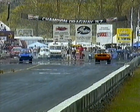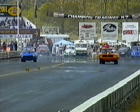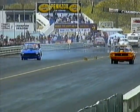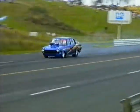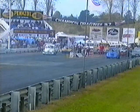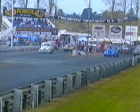Next up in the left-hand lane, it is Lindsay Hollard in the Ford Cortina up against Mark Anderson in the Valiant Charger. Well, Mark Anderson going it alone this season. He actually breaks out there with a 9.8, so Lindsay Hollard earns himself 5th.